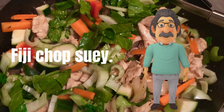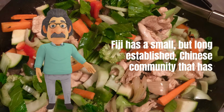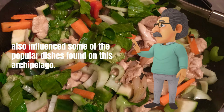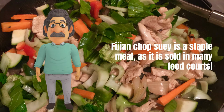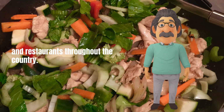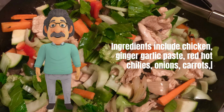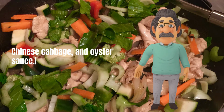Fiji chop suey. Fiji has a small, but long-established, Chinese community that has also influenced some of the popular dishes found on this archipelago. Fijian chop suey is a staple meal, as it is sold in many food courts and restaurants throughout the country. Ingredients include chicken, ginger garlic paste, red-hot chilies, onions, carrots, Chinese cabbage, and oyster sauce.